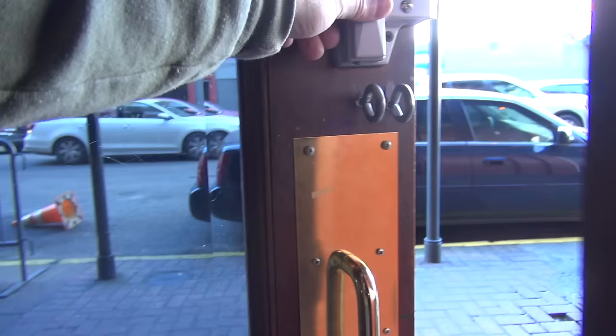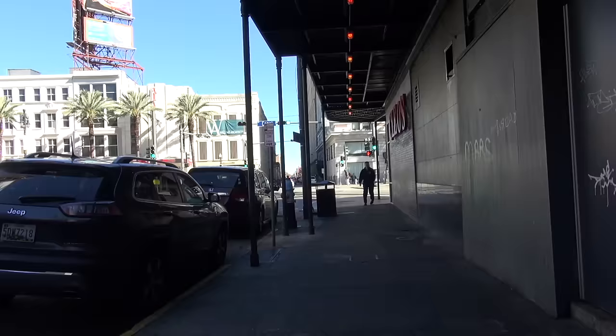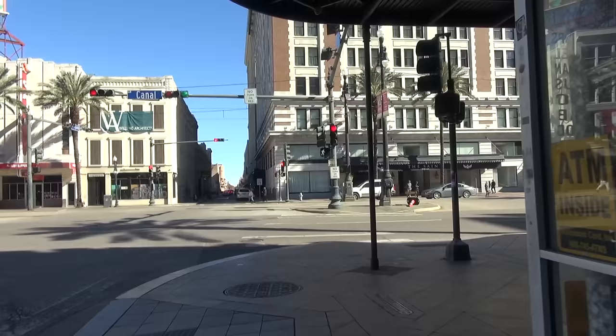So, friends, if you get a chance to come here, this is 108 Roosevelt Way, Maison Le Pierre Lafitte. And you saw the room up there. It's really a great room. It is real close to Canal Street. The Roosevelt is right there. So it is within walking distance to everything. You could easily walk to the French Quarter and all those places from right here. And you can also grab the trolley right here as well.